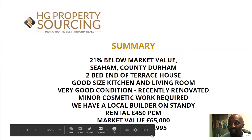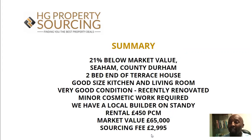So this particular deal is 21% below market value. It's confirmed by a local estate agent that this is the actual figure, and I've got people on the ground that can confirm this as well. The property is in a place called Seaham, in County Durham. County Durham is not far from Peterlee, where I've personally bought a property about 8 weeks ago. So I'm familiar with the area. It's a really good area.